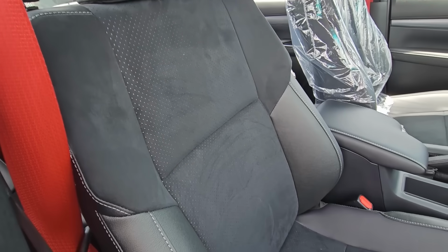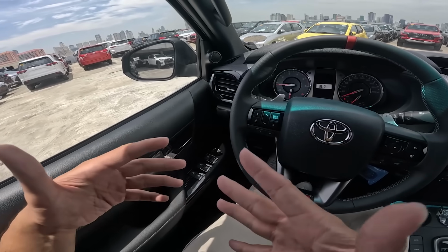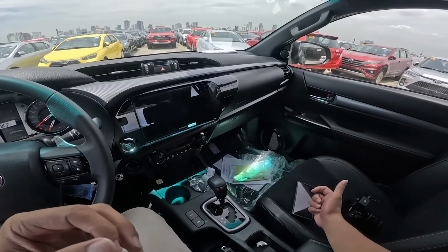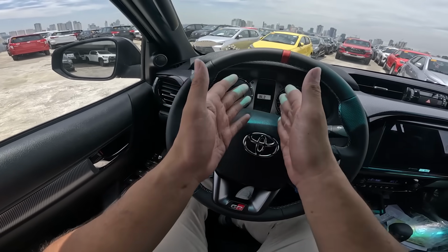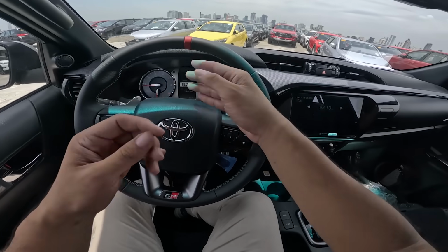The seats are covered in a mix of leather and fabric. You also have a GR badging over here. The driver's seat is power adjustable, but it doesn't get adjustable lumbar support. The passenger seat is manually adjustable. You get an analog instrument cluster. You have your tachometer and temperature gauge to the left, and your speedometer and your fuel gauge to the right. And you also have a multifunction screen at the center.